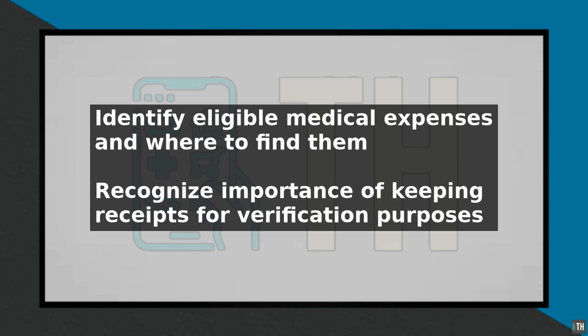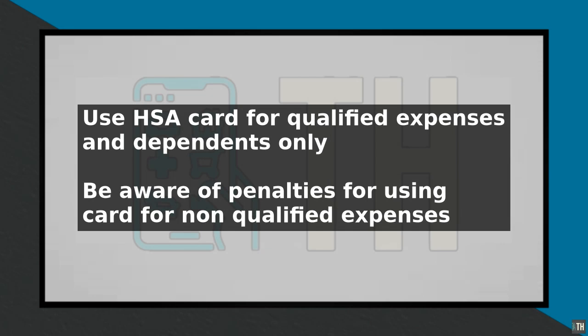It is also important to note that you can use your HSA card for expenses for yourself, your spouse, and your dependents. However, you should only use the card for qualified medical expenses, as using it for non-qualified expenses can result in penalties and taxes.